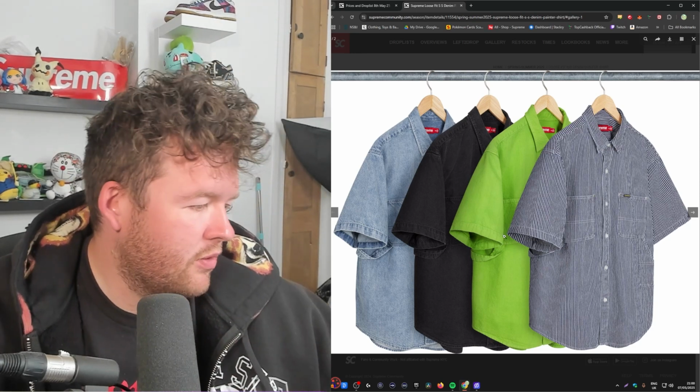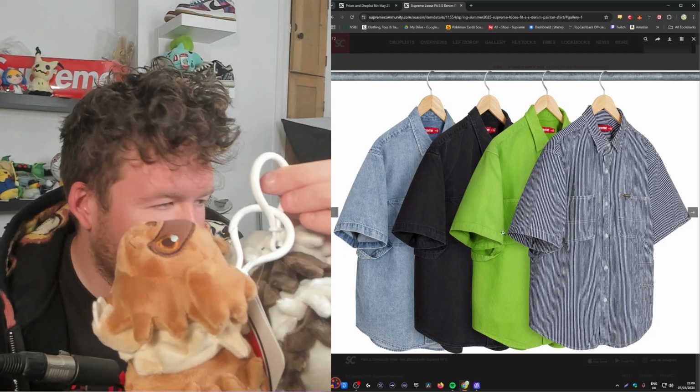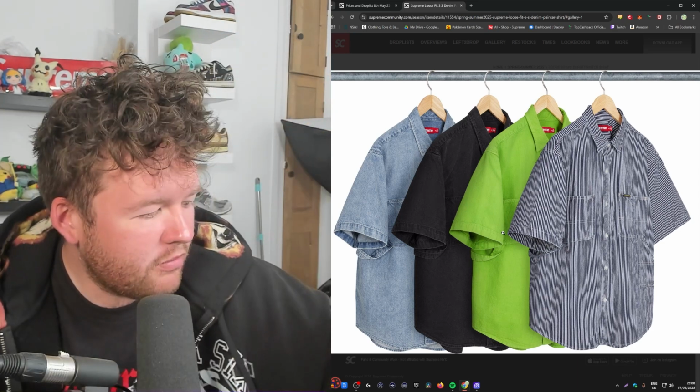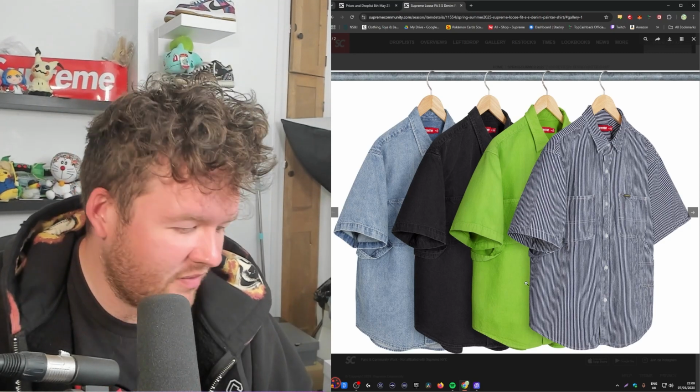I was thinking of maybe putting one of these on because they've got a little clip. It should fit on there. Put one of these on there, looking like a little Pokemon trainer. That'd be pretty cool, not gonna lie. I can see that doing pretty well. I don't know why, but I do like the green. The green looks pretty nice.